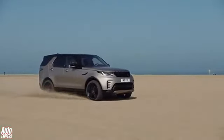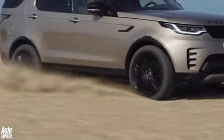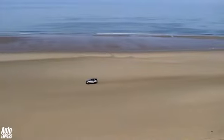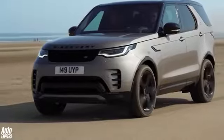This is the new Discovery. Land Rover has given its 7-seat SUV a nip and a tuck to see it through the next few years, and while some of the changes are obvious, some of them are a bit harder to spot. So let's take a look at what's new.